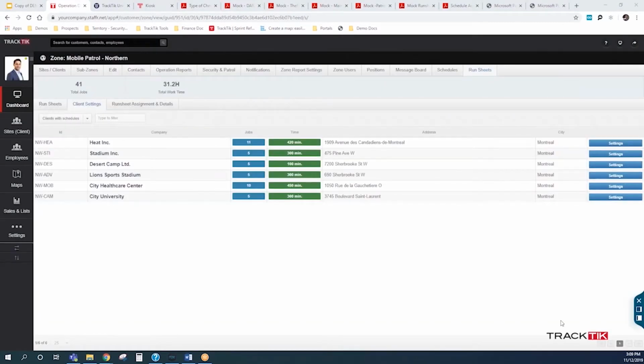Once a run sheet has been created, the next step is simply to schedule a job or multiple jobs at each site. You have the capability of deciding if a job is time sensitive or not, and estimating how long the work should take in order for security guards to complete the work in a timely manner.